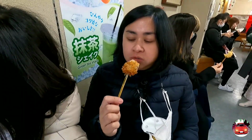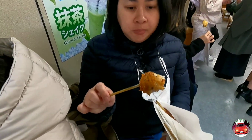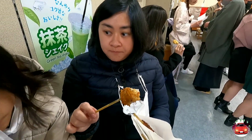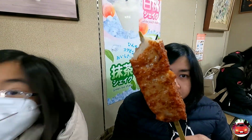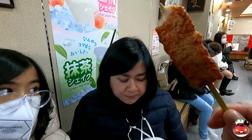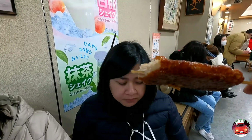Alam mo, siguro kung sa Pilipinas yan, sasawsaw natin yan sa suka. Tapos, kakainin natin sa rice yan. Masarap yan. Okay, so, ito yung third naman na binili namin. Ito ay shrimp flavor naman daw. So, tingnan natin kung gaano ka-shrimpy itong mukhang kikiam eh, but we'll see. We'll see how it tastes like.